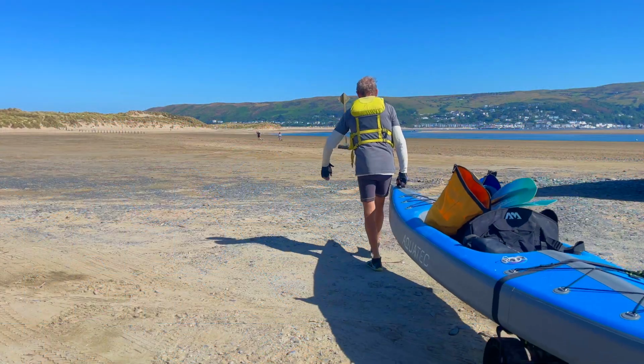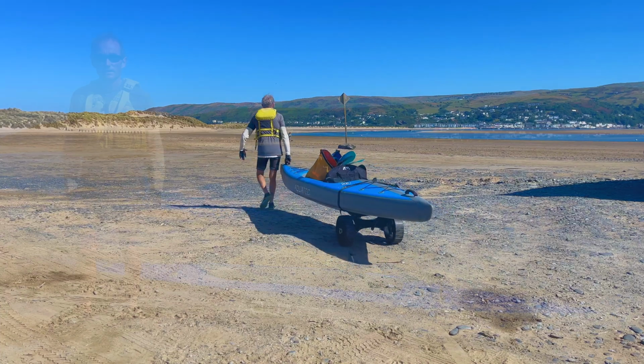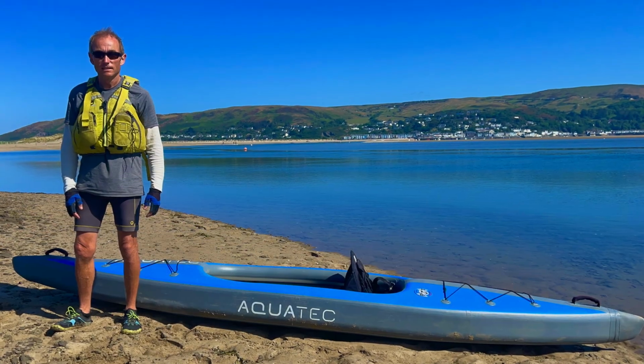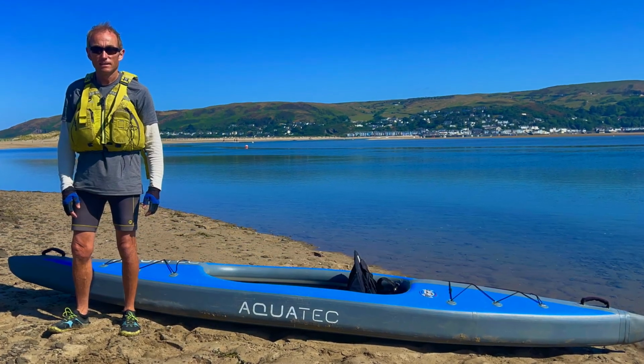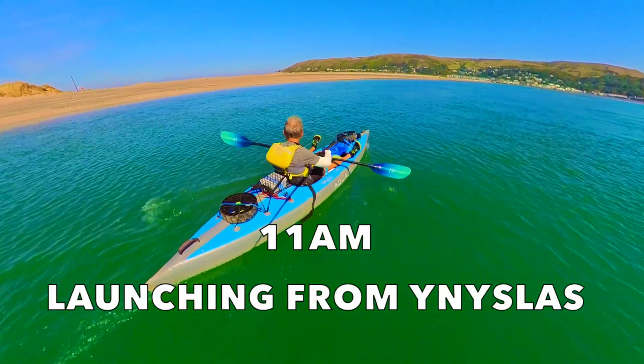I parked on the car park on the beach at Ynyslas Nature Reserve and wheeled my kayak on the kayak trolley down to the water's edge. I had the usual pre-launch photo with my Aquatec Ottowa kayak. I launched at 11 AM from Ynyslas on the south side of the estuary.